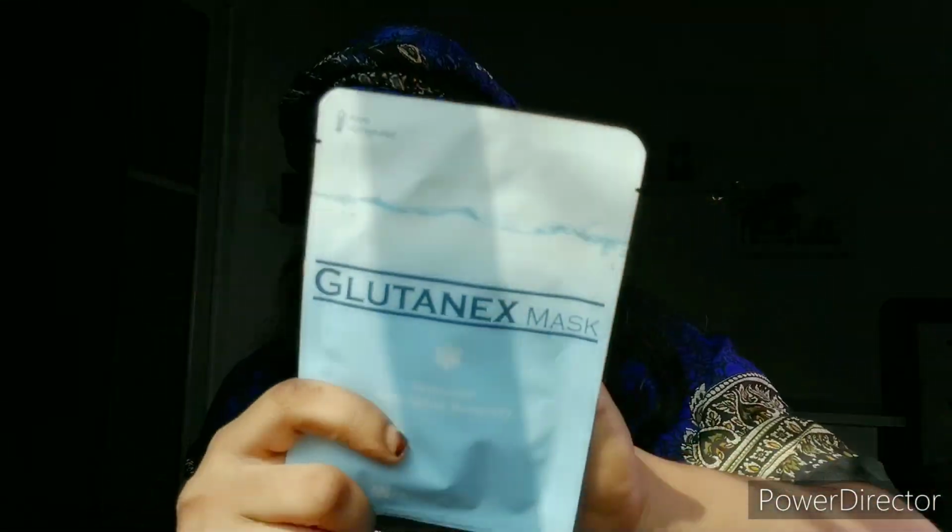And I forgot to add, their set sometimes comes with a mask. So if you want to buy from us and it doesn't come with a mask, don't be angry. Maybe next time I come with a mask, but once in a while, this is a face mask for hydration and also anti-aging recovery. Okay, it's very good as well.